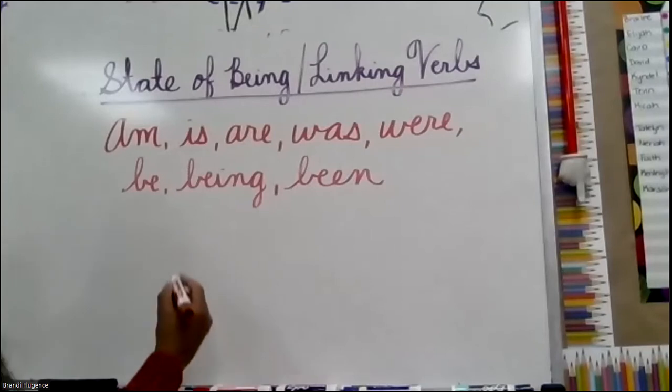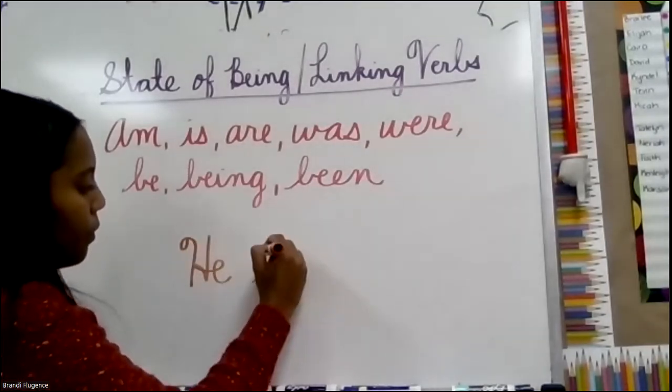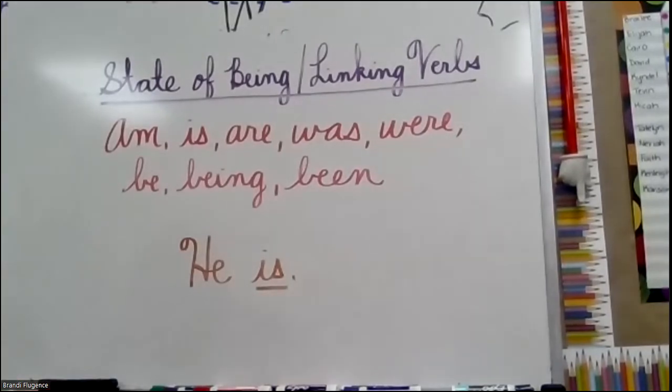Okay, next one. He is. Is be a state of being or a linking verb in this case? Is a state of being or linking?